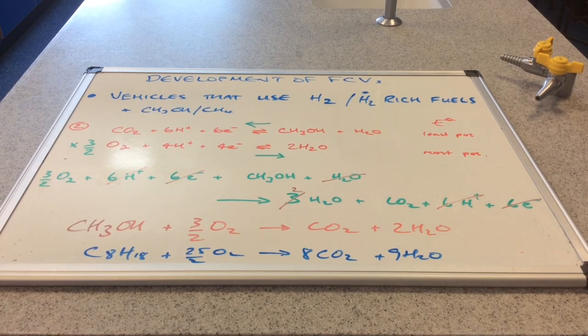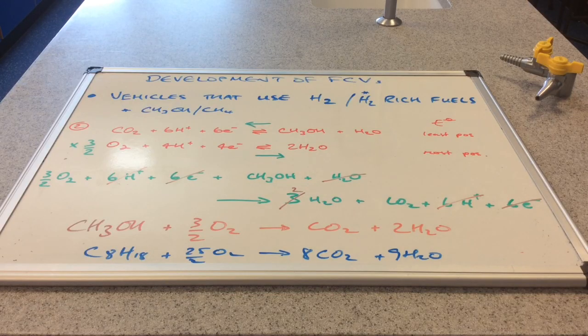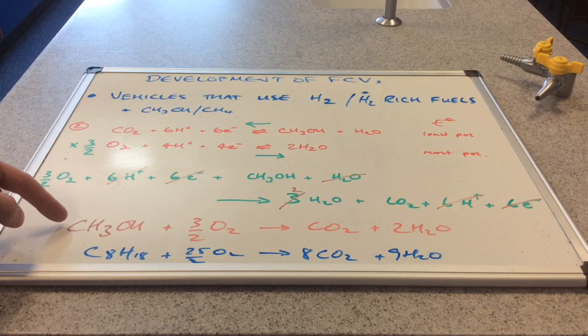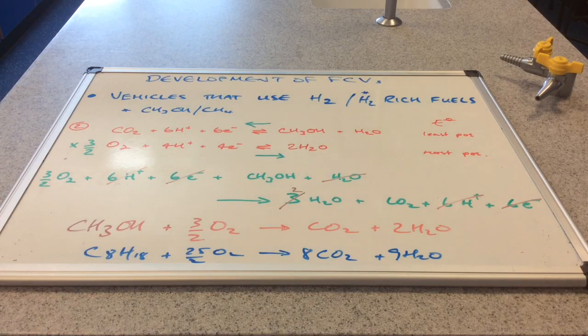I'm going to use the blue equation now to think about an advantage straight away of the methanol fuel cell over a conventional petrol engine. So we've got octane here, which is what a petrol engine would use. There's the combustion equation for petrol or octane, and hopefully you can appreciate that we're getting far less CO2 from the methanol fuel cell compared to the conventional fossil fuel petrol engine. So that's got to be an advantage of a methanol fuel cell.